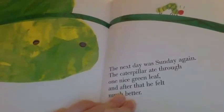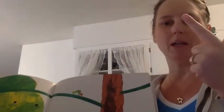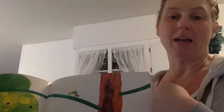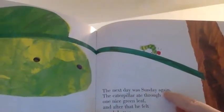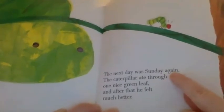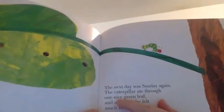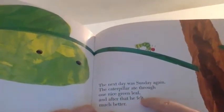The next day was Sunday again. So that means a full week. How many days did we go through? We went through Sunday, Monday, Tuesday, Wednesday, Thursday, Friday, Saturday, and now we're back to Sunday. The author's trying to teach you the days of the week. The caterpillar ate through one nice green leaf. And after that, he felt much better.